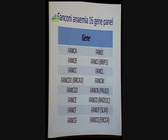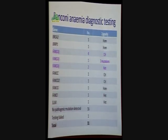This is the current list of the 16 genes that we analyse at the moment, and a number of these you may recognise as being associated with a cancer predisposition, such as the BRCA2 gene. This next slide summarises our findings to date using the next generation sequencing. So the majority of the mutations that we've identified are in the FANCA gene, which has a predominance of mutations for the disorder. But we've also identified mutations in a further 7 of the genes.